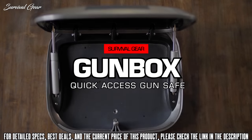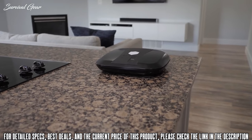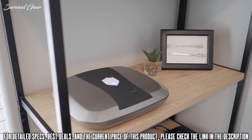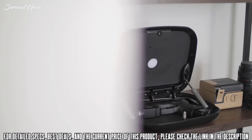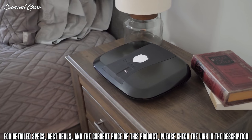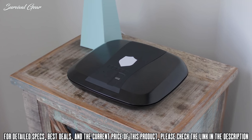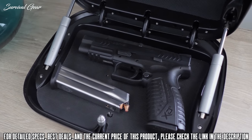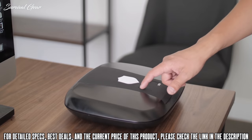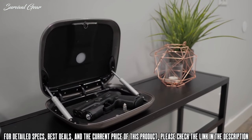The GunBox 2.0 is the ultimate in quickly accessible handgun storage, safely concealing your firearm in plain sight, yet readily available in case you need it. The 2.0's cutting-edge technology and innovative safety features provide the peace of mind and confidence to store your handgun on a nightstand, desk, countertop, or anywhere you might need fast access. The 2.0 is spacious enough to hold most full-size handguns. With the simple swipe of a finger, press of a custom key code, or the wave of a key card or fob, the automatic lid opens smoothly in seconds.